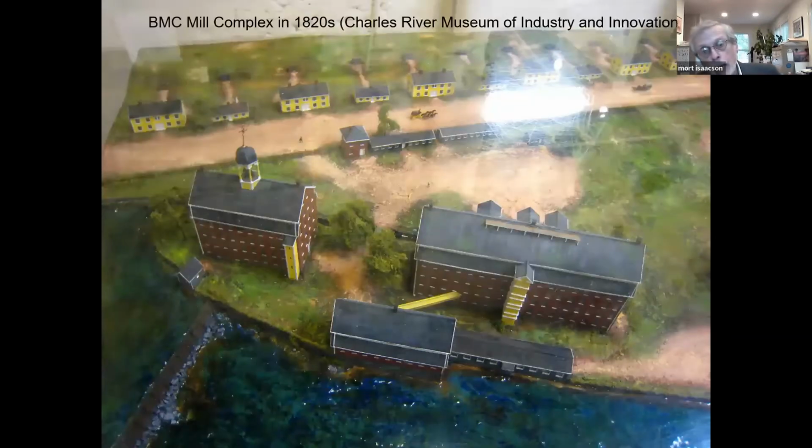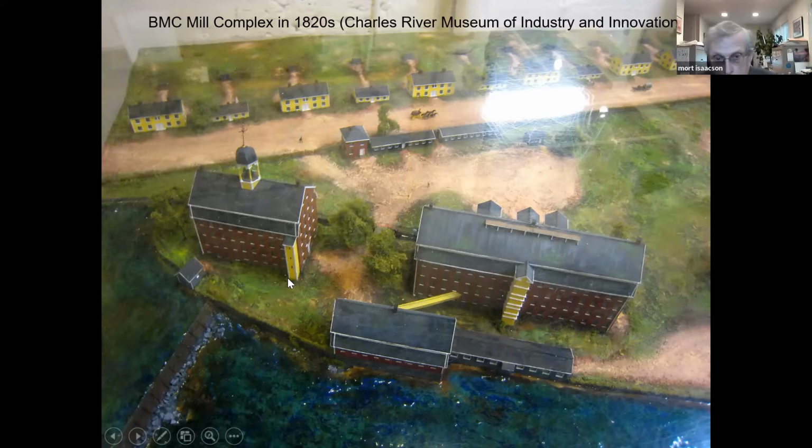Okay, so hop in your helicopter and grab your time machine, and let's go back to the 1820s and take a look at what the mill complex looked like. This is a model of the mill at the Charles River Museum of Industry and Innovation. It's easy to point out here the different features of what the mill complex consisted of at that time. This building here was the first mill that was built.